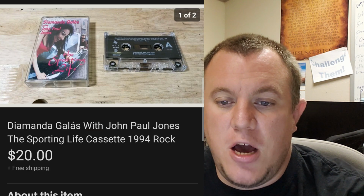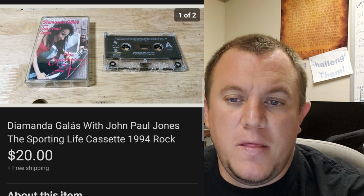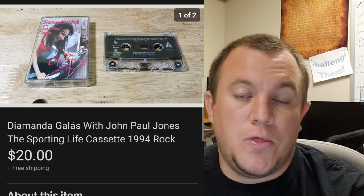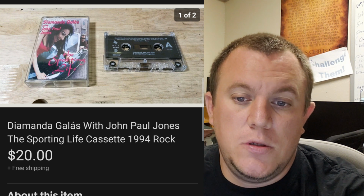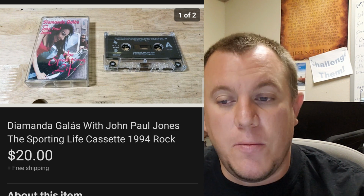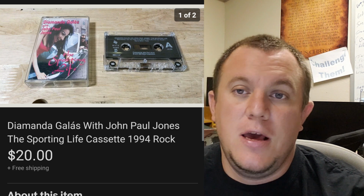Diamanda Galás with John Paul Jones. I don't know what this cassette is or why it was so valuable. One that I saw listed was listed for 40 bucks. It was brand new. I listed mine for 30 or best offer because it was used. It just came in a random bunch of cassettes from the rock and roll buy. Someone offered 20 bucks, and I said, get it out of here, because I don't think many people want this. But I was happy with 20 bucks for a used cassette.